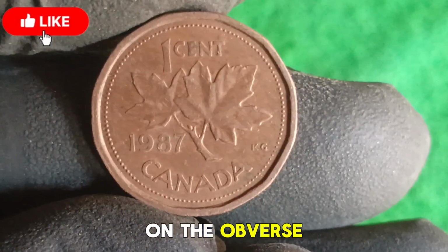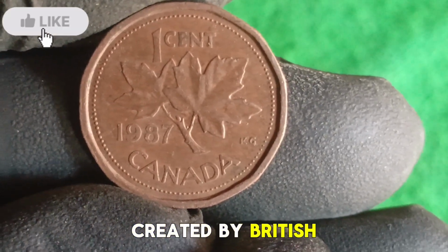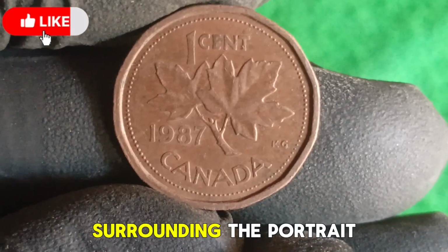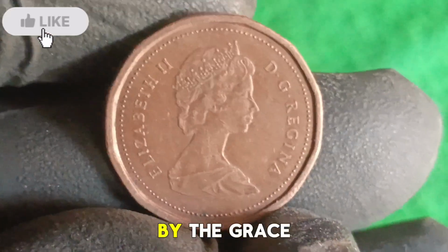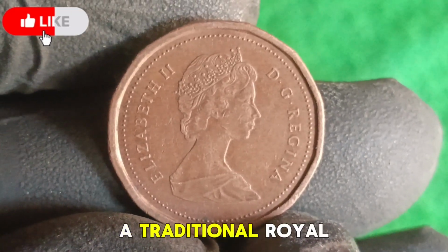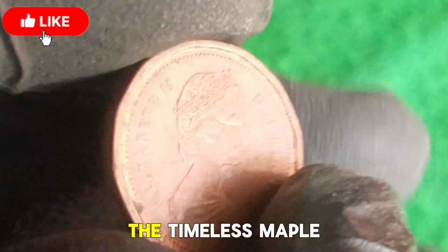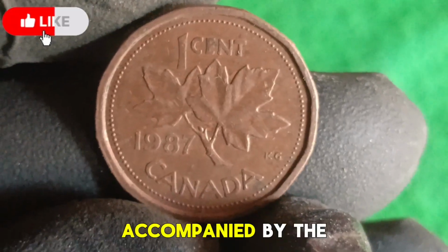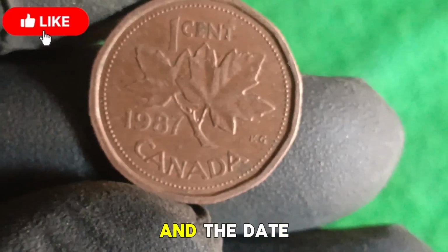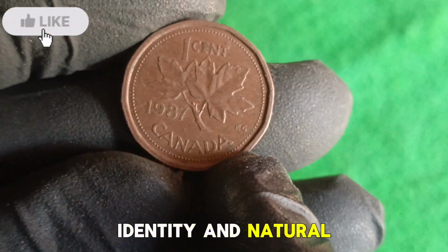On the obverse, the coin features a refined portrait of Elizabeth II created by British sculptor Arnold Machin. Surrounding the portrait is a Latin legend, Elizabeth II D G Regina, which translates to Elizabeth II, by the grace of God, Queen, a traditional royal title used on many Commonwealth coins of the period. The reverse displays the timeless maple leaf twig design by renowned artist G. Kruger Gray, accompanied by the denomination 1 cent and the date 1987, symbolizing Canada's national identity and natural heritage.